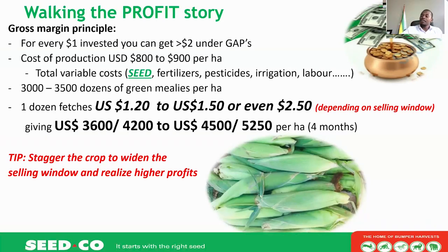And if you have 1 hectare, you can demarcate your land in a way that when you're coming from this block, you go to the next block and proceed to the next block. So staggering will assist your selling window period, and there will be more profits you are going to realize, and you're going to create more money out of it.